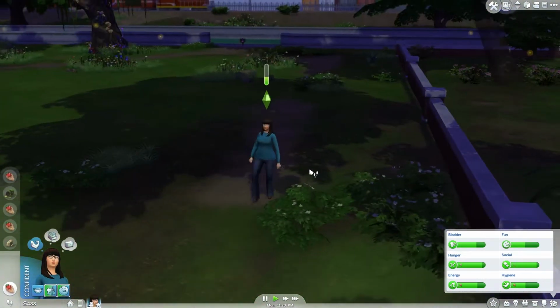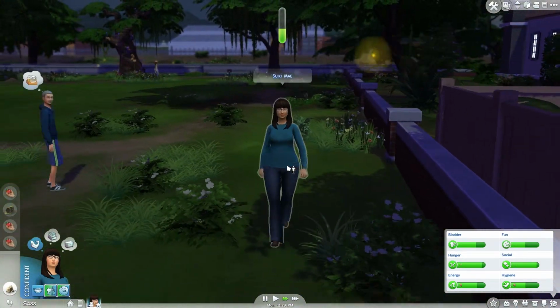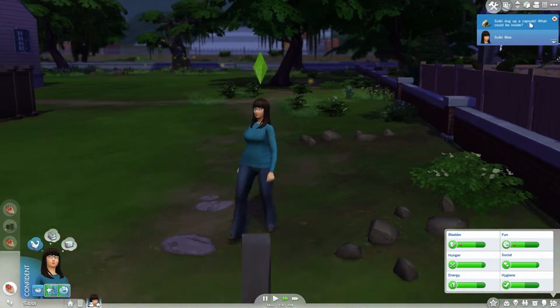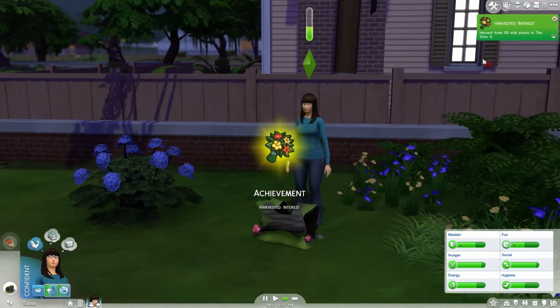Alright. Ooh, we see a train back there. That's kind of cool. So we're walking along, still trying to dig up stuff. Looks like we found another capsule. That's good. And picking up this.